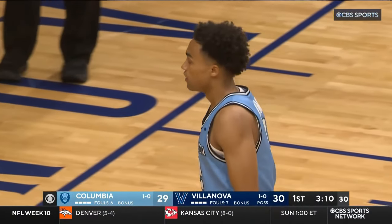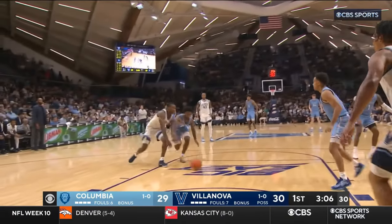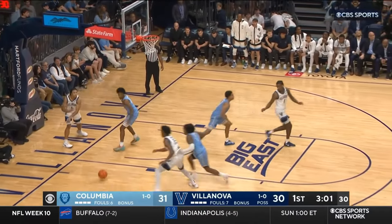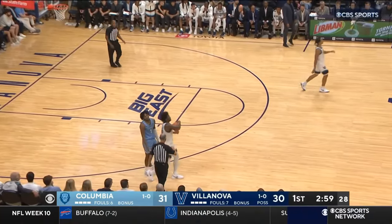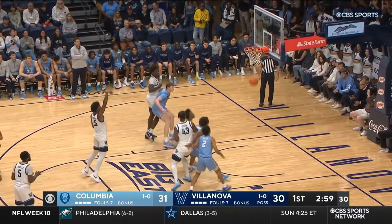You could see Columbia's experience. They go down 7, they're not phased. Now quickly that's a stolen ball by mistake. Brown. Brown off the window. Columbia has taken the lead. And Coach, this was an 8-point lead for Villanova. Just a few in the basket. Puts Villanova in the bonus.